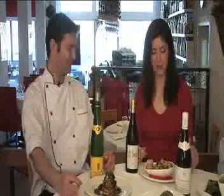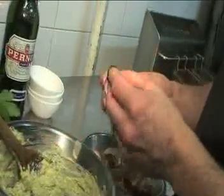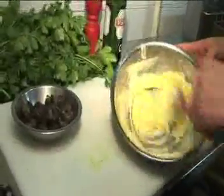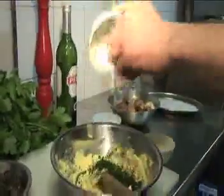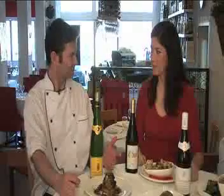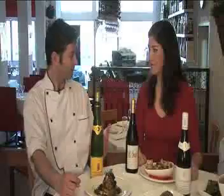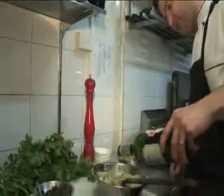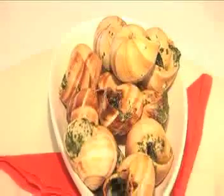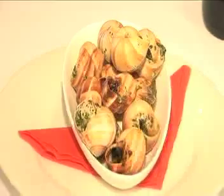Well, how have you prepared these snails today? Okay, well, what I've done is I've placed the snail back in its shell after cleaning them. And then I had some soft butter and finely chopped garlic and finely chopped parsley. Quite a lot of salt and pepper as well, because snail doesn't really have that much flavor. They're quite bland, so basically it needs to be quite a lot seasoned. And I added, for a little bit of a personal touch, a touch of Pernod to the butter, so it just adds a little bit of background flavor. And I've basically roasted them for 6-7 minutes.